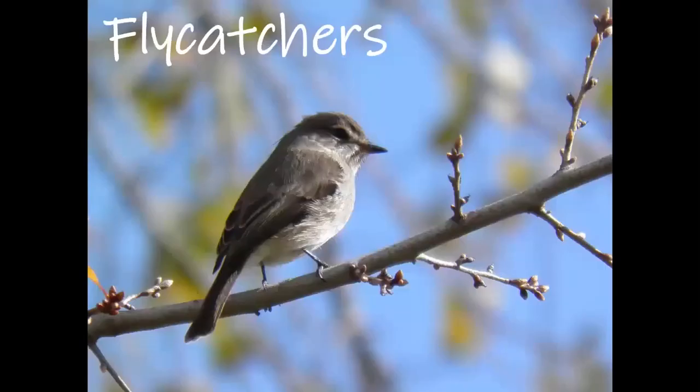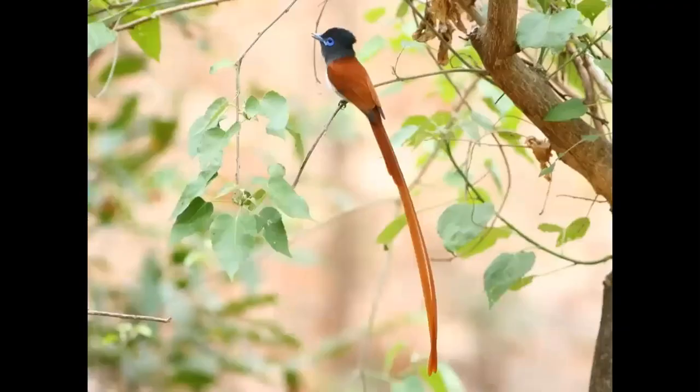Then we also get flycatchers. So this is the African dusky flycatcher, but he's not here all the time. He moves around. He's very nomadic, so he doesn't live here. He will move around quite often. So you may not see this one too much. But look at this beautiful baby. Oh, this is my favorite.